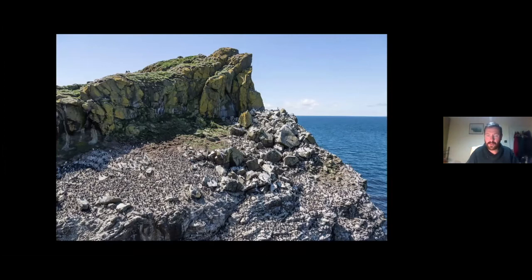And I'm sure you've all experienced that, but we head out to the Treshnish Isles, which is quite a short hop from Ardnamurchan, and cruise around Lunga and Staffa, and make a landing as well, and get in amongst a bustling seabird colony is absolutely awesome. The sight, the smells, the noise, the whole experience is just brilliant.